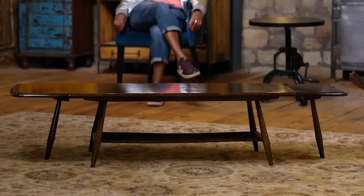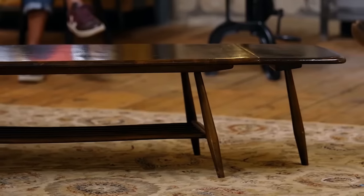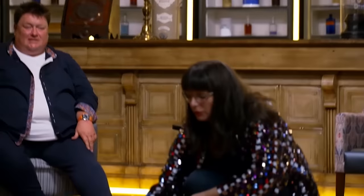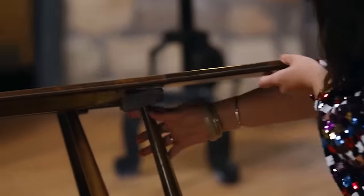I didn't think it was a table. You did. I knew it was a table. I had a fair idea what it was. What sort of table is it, Estelle? It's an Ercol table. Oh, I can see some kind of seams at each end. I think it does actually fold down. A drop leaf. It's not a drop leaf, surely. You push it in and they go down. Oh, wow.